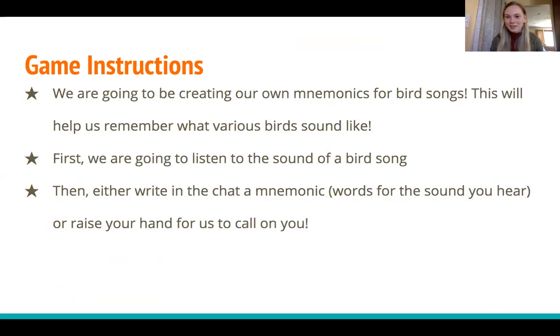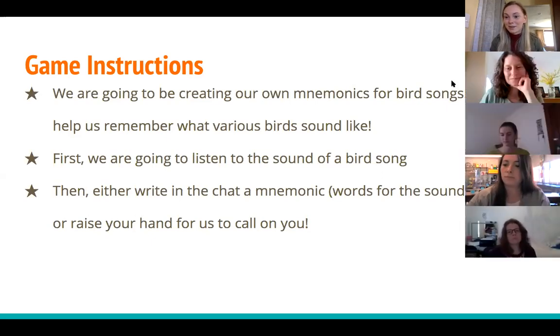So for this game, we're going to be creating our own mnemonics for bird sounds. And this will help us to remember what these birds sound like. So we're going to be creating our own words to describe what we're hearing. So we're going to listen to what a bird song sounds like. And then we'll probably listen to it again, maybe even again. And then write in the chat the words that you hear for that sound, the mnemonic, or raise your hand and for us to call on you, and we'd love to hear what you think it sounds like. And I'm going to go through one example now so all of this makes sense before we get started.